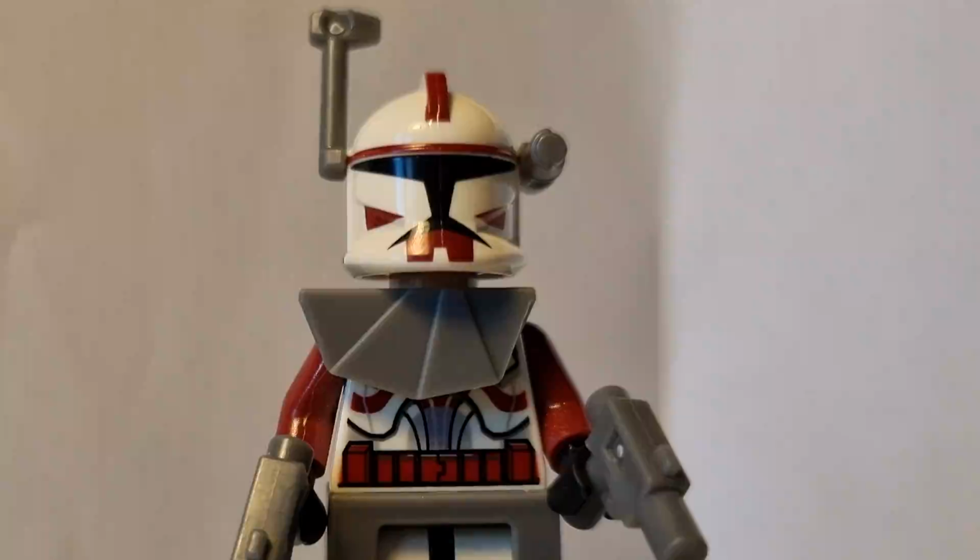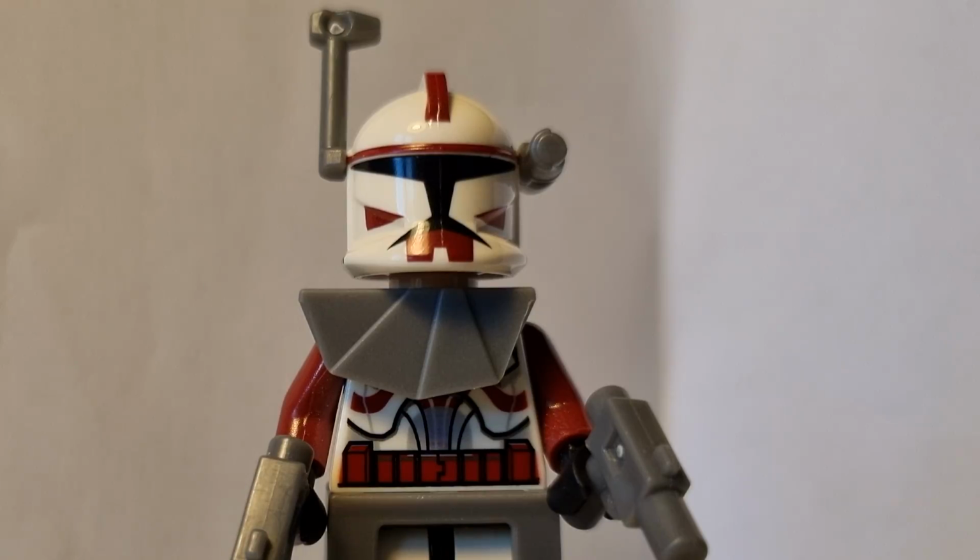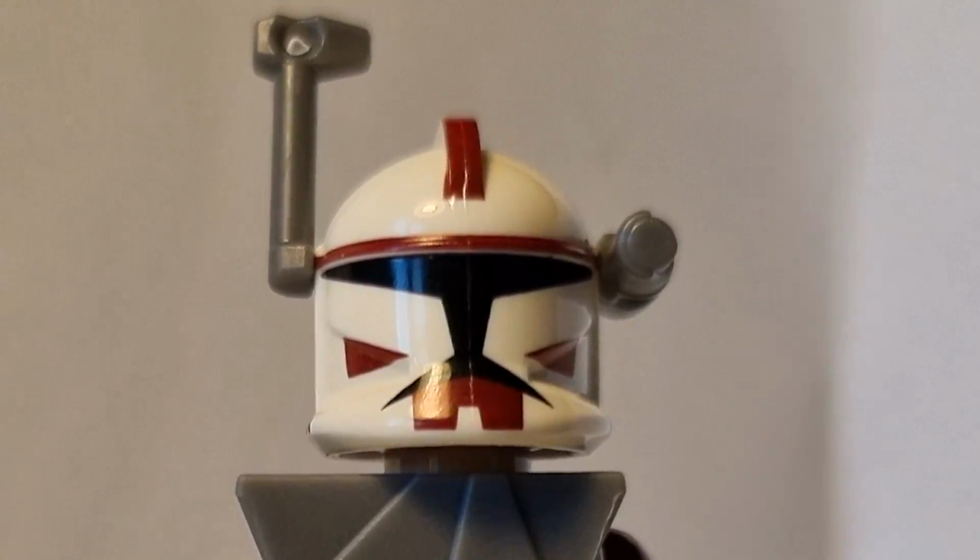And I think overall, detached from this minifigure's value, I like it. It's cool. I mean, you know, it does have that Phase 1 Clone Trooper syndrome. Very similar. But I think the armor in the red makes it look cool. Now, £150 cool.